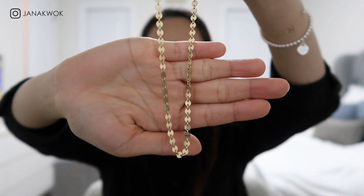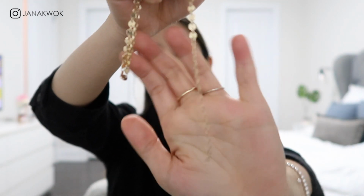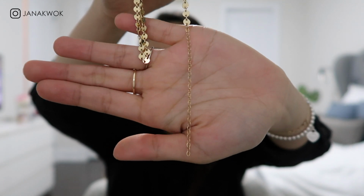This is the coin choker. I absolutely love it. Again, it is 11 inches with the 1.5 inch extender. But this is the 14 karat gold fill. So gold fill is a little bit more expensive than sterling silver, because gold filled has more gold in it, right? Sterling silver is sterling silver. I just love how this feels. It has weight to it. I love it so much. I wear this all the time.